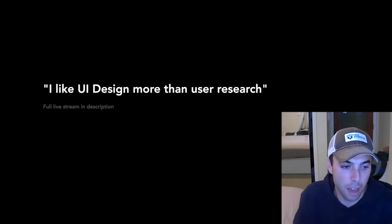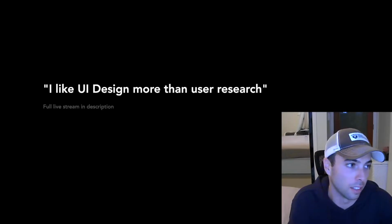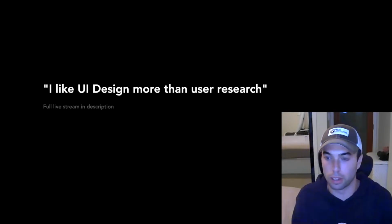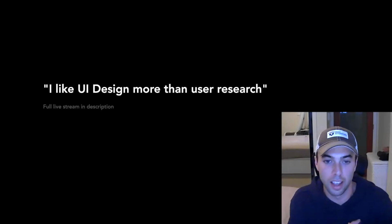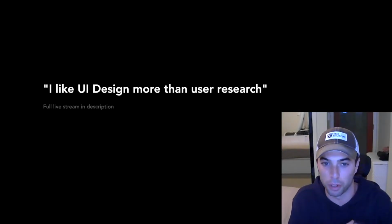But the fact of the matter is, and this is the problem with sites like Dribbble and even Behance sometimes, there's just been this dribbblization of design where designers sort of get the wrong impression about what it means to be a product designer. It's not so much the visuals, it's more like what problem are we trying to solve?